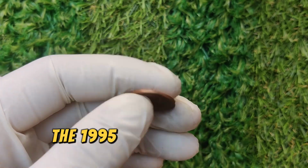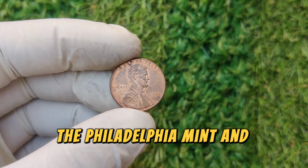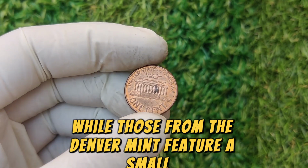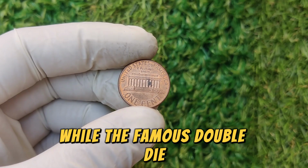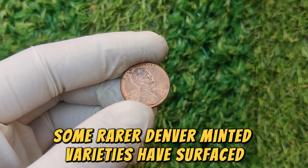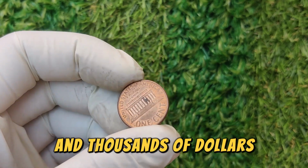The 1995 Lincoln penny was minted in two locations, the Philadelphia Mint and the Denver Mint. Coins from the Philadelphia Mint bear no mint mark, while those from the Denver Mint feature a small D just below the date. Here's where it gets interesting. While the famous double-die obverse error was primarily found on pennies from Philadelphia, some rarer Denver minted varieties have surfaced. That D on the penny could mean the difference between a few cents and thousands of dollars.